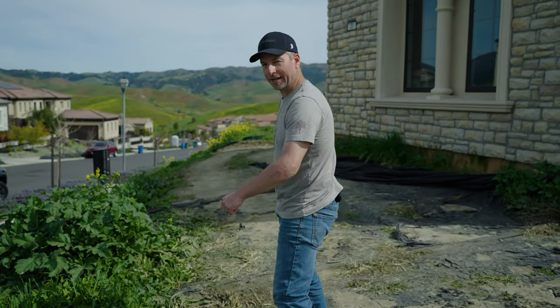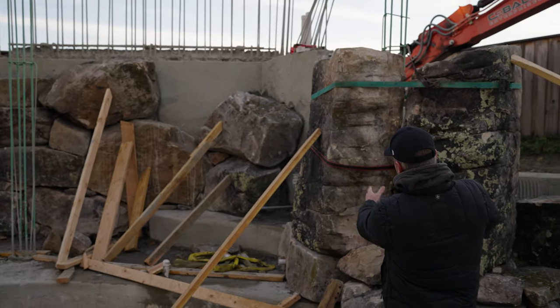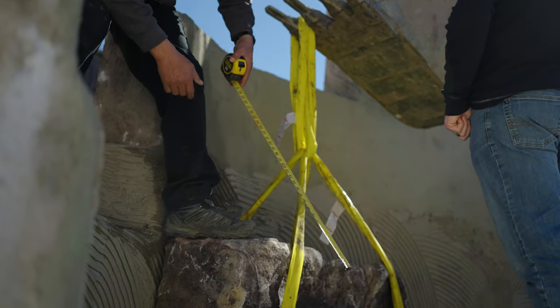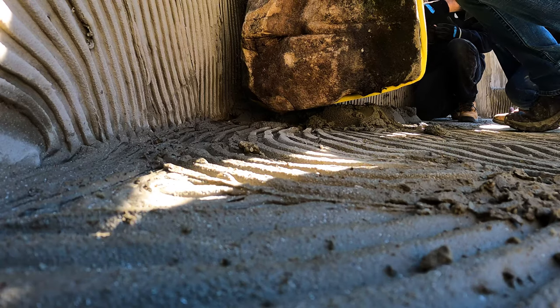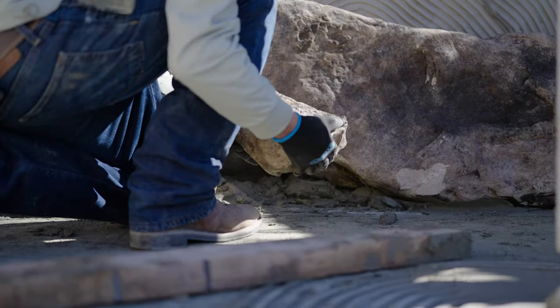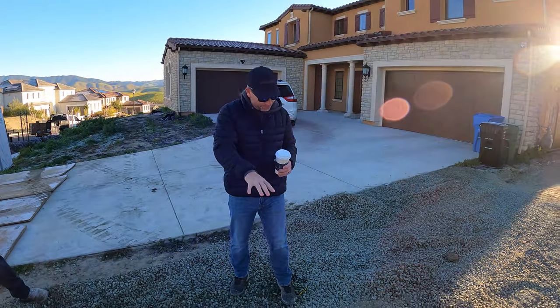Step one was for me to get here, prep everything. Step two was to start rock work on one side, working to the other side, staging material on both sides of the pool, just making sure that we have a good, consistent, fast flow of work. Let that triangle go on top of it like this. I'm gonna back you up kind of right in here.